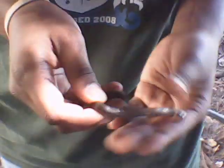Alright, my friend Austin Wallace was in ag, and he flipped over a poison box, and he found this beautiful, beautiful ringneck snake. I think it's a female. Wait, aren't all of them females? All of them are females.